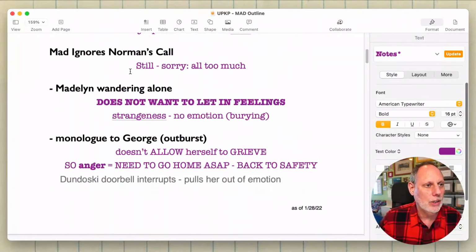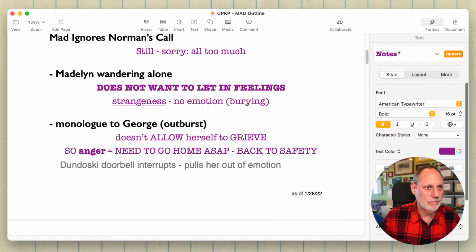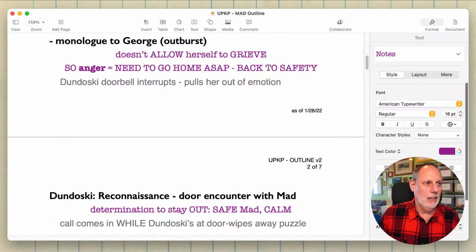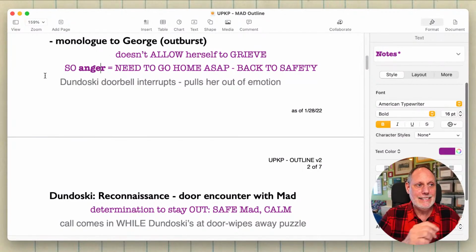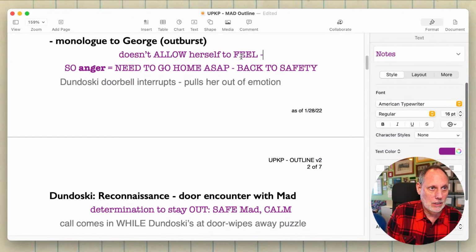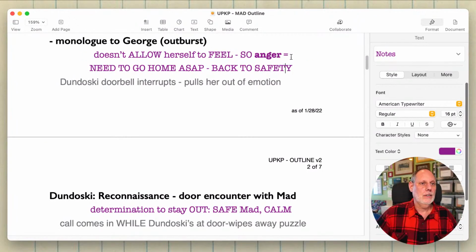Right. This is cool. Okay, so far so good. We've gotten to here. This is correct. She is not feeling her feelings. Now, this is when she lets out a feeling, but the feeling is actually enforcing the denial. It's not really the feeling.